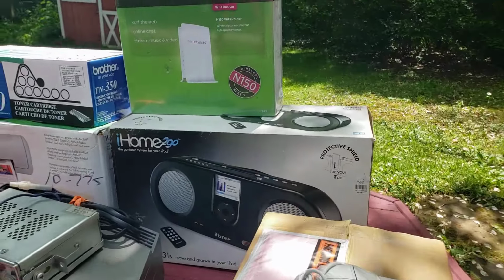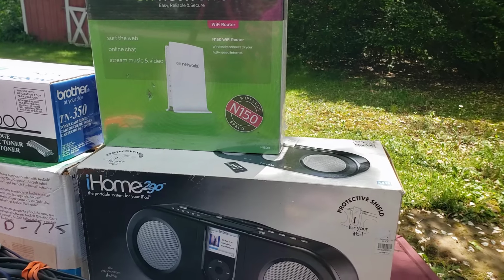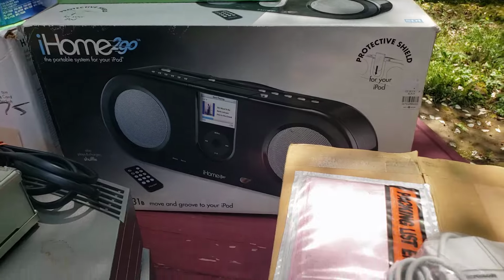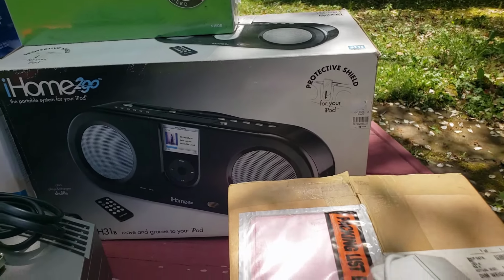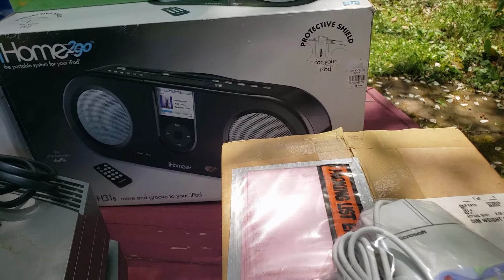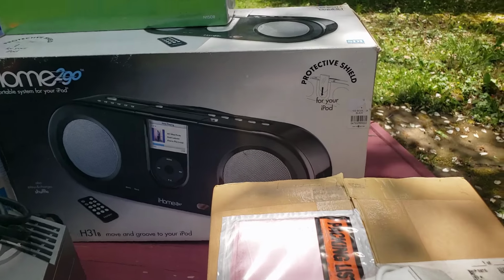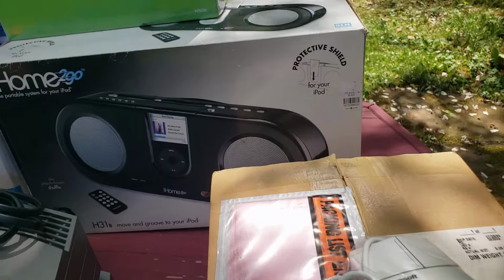Some other sealed stuff, just a Wi-Fi router, ON networks, not worth a bunch, maybe 15 bucks, something like that. This was brand new sealed as well. This is an old school iPod stereo system, speaker system. You plug your iPod in there and it plays the music. This is brand new. I couldn't find any comps on this. I will look it up later. It's probably not worth anything, but maybe 30 bucks, but it is brand new sealed.